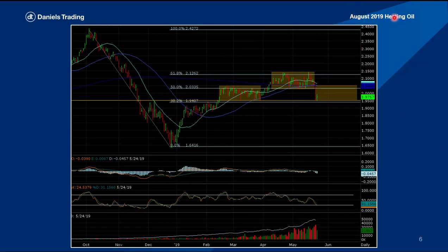Taking a look at the next chart, this is the August 2019 heating oil. And you can see I marked off 3 levels with rectangles. What we have here is a market that's trading sideways within these levels. So you had about 3 weeks of trading here, starting with the middle of February, the 14th, to March 28th. So it's actually a little bit longer than 3 weeks, almost a month and a half. Then you have this level in here that begins with the trade date of April 9th through May 22nd. So again, almost a month and a half.